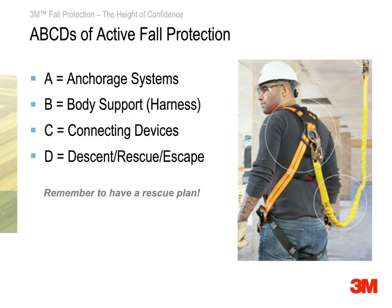So the ABCDs of fall protection. I'm going to talk briefly about anchorage systems, body support, the harness itself, what connects the body support or that harness to the anchorage system, and then lastly, the descent and rescue or the escape piece. Every fall protection plan that gets written up must have a rescue plan written up.